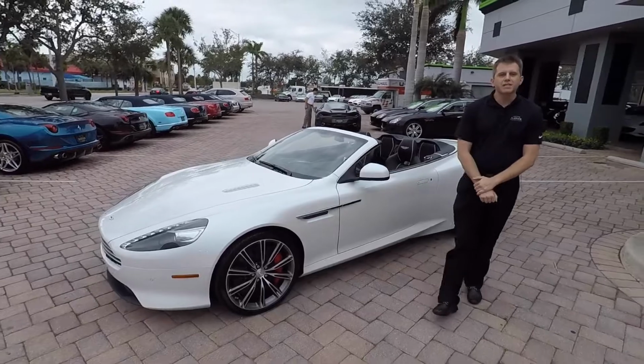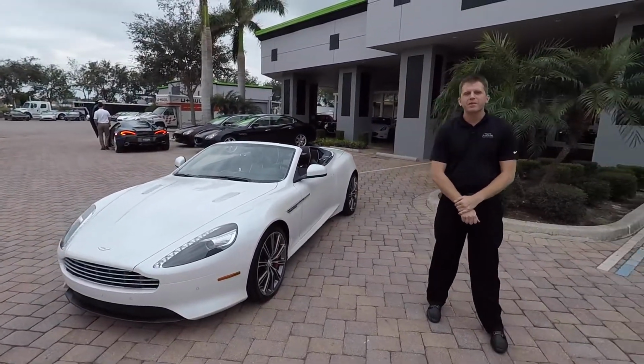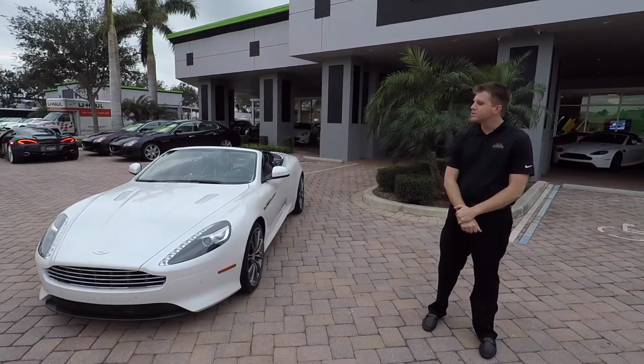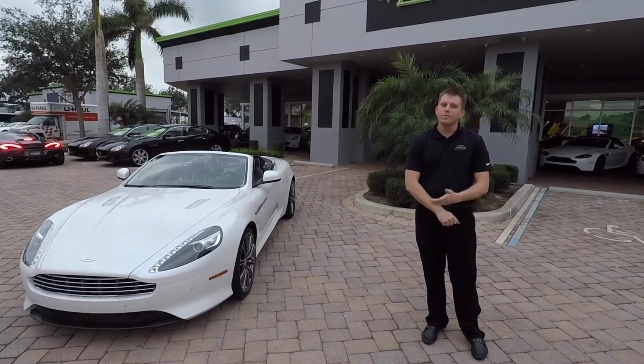Now once again, this is the second time that this Aston Martin has been in my inventory. We always like to get our cars back and be able to have a great story to go along with them. With just 8,000 miles on it, this 2012 Virage in Morning Frost or Pearl White could be yours next.